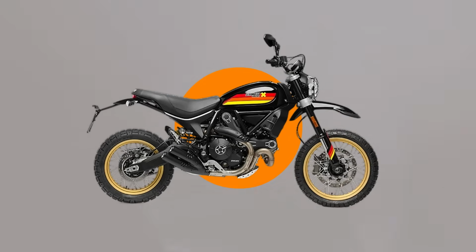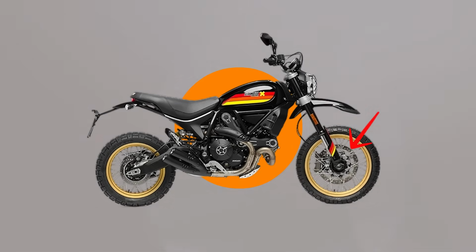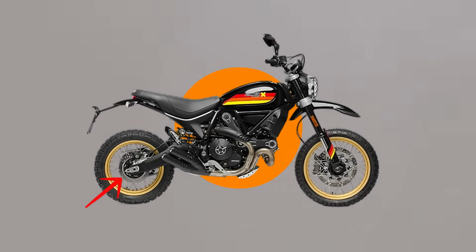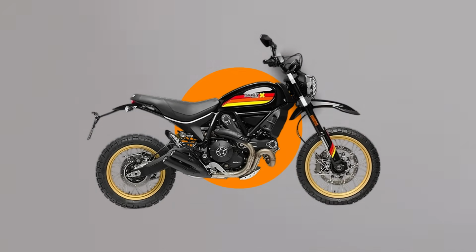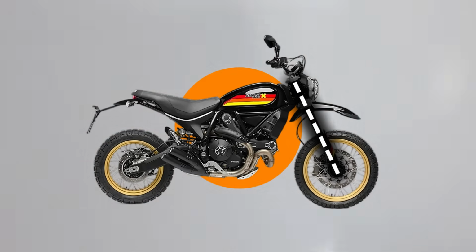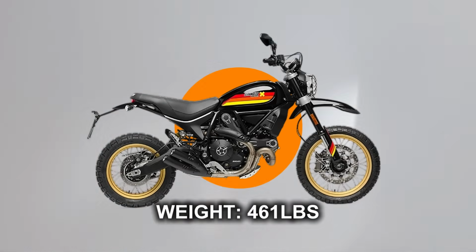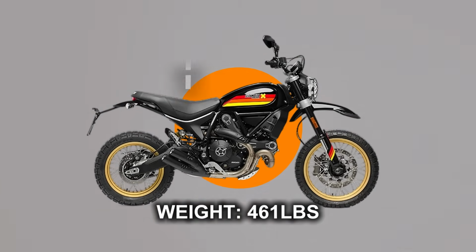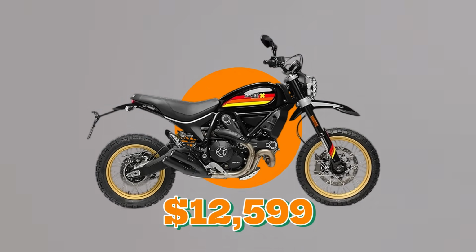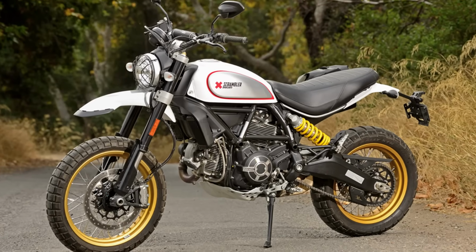The braking system includes a single front disc with a radial-mounted Brembo 4-piston caliper and a rear disc, both governed by a full anti-lock braking system. Suspension features a 46mm fully adjustable front fork and a preload and rebound adjustable rear monoshock. Wet weight stands at 461 pounds, with a seat height of 33.9 inches. Starting price is $12,595. The Desert Sled was engineered for more than just style.